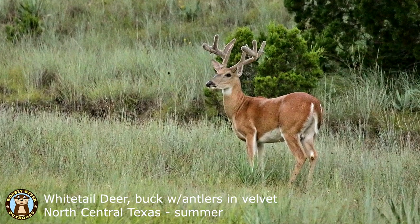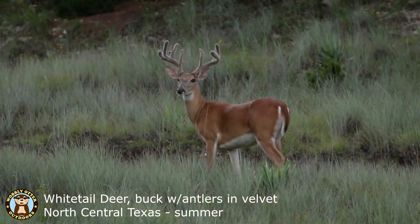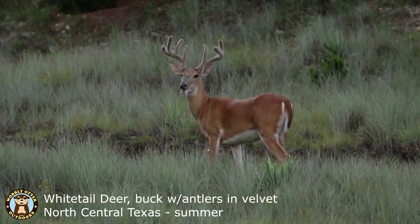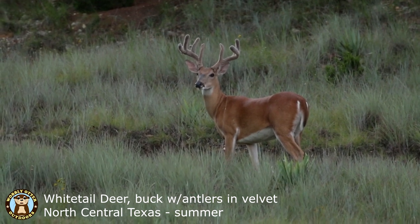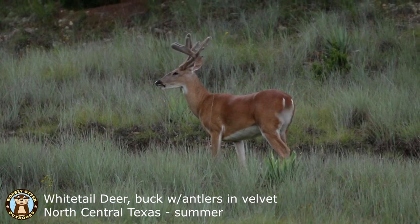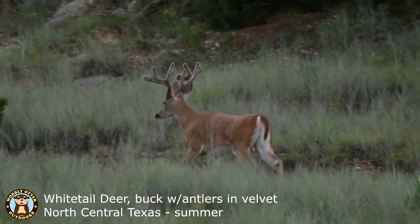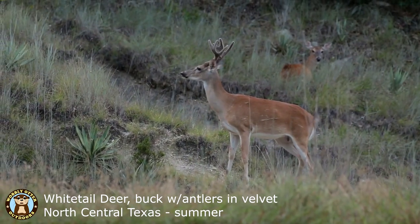Male deer, bucks, grow and shed their antlers every year. Antlers start growing in March or April and are fully grown by late summer. While growing, the antlers are covered in velvet. Velvet is living tissue that supplies blood and nutrients to the antlers for them to grow. While in velvet, the antlers are very sensitive to touch and easily broken.